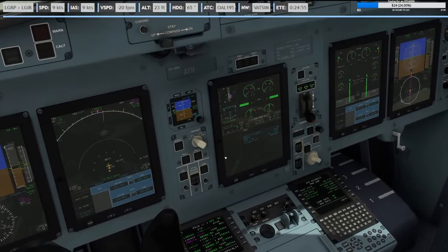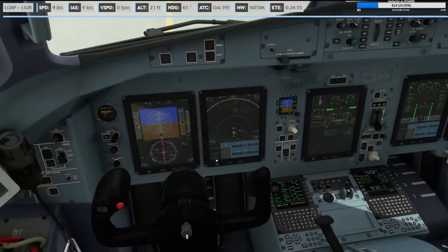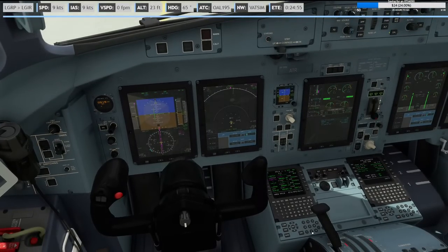Taxi checklist. 105, Tower 118 decimal 2, have a great flight. 118 decimal 2, Olympic 195, yes, sir.